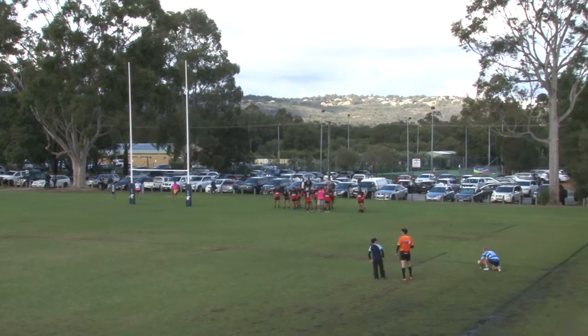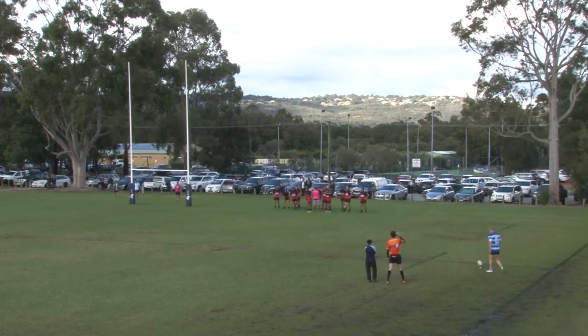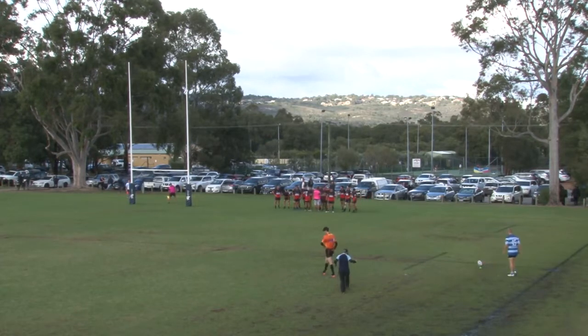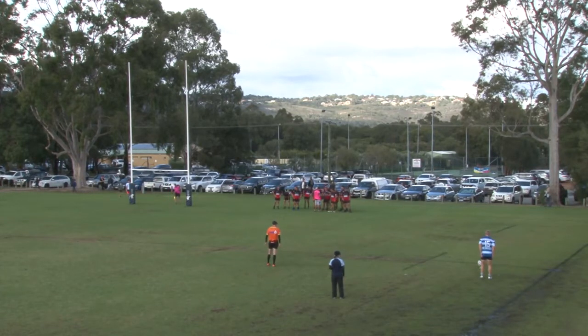Clouds have been slowly looming over the field the last 15 or so minutes. Doesn't look like we're going to get much rain, but there might be a couple of sprinkles coming our way. Just going to have to tough them out.